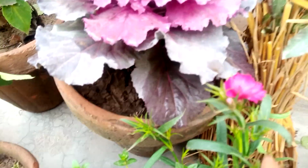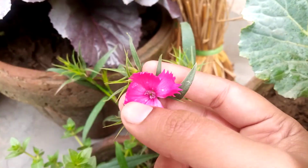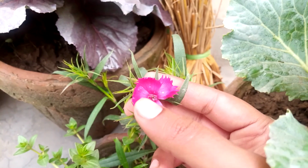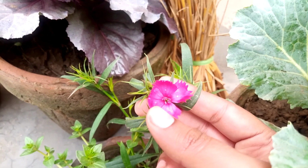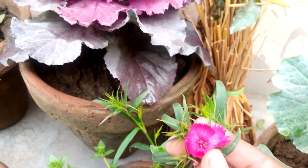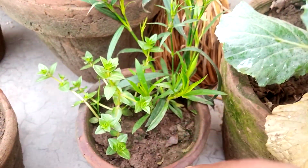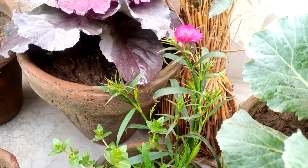And the next is dianthus. You can see it is also a very beautiful plant for winter and spring season. It is in a little pot and I purchased it also for 50 rupees.